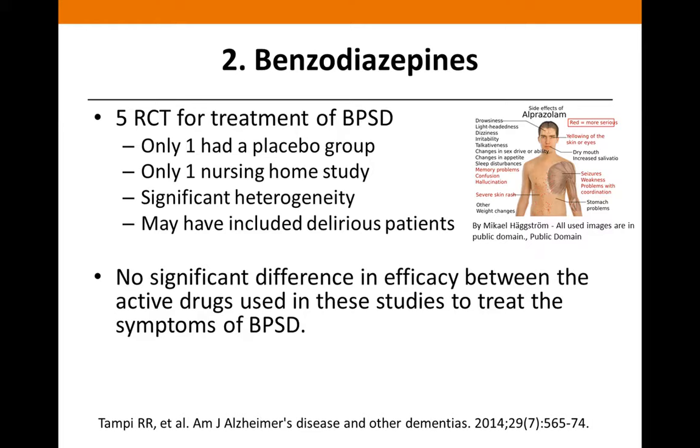Only one had placebo. Most of them looked at old benzo versus new benzo, or old benzo versus old benzo, or a new benzo versus a first generation antipsychotic. So really horrible trials. And only one was a nursing home study, so all the rest were in the community. They were all kind of weirdly done. Some of them had 3 groups. The placebo group had 4, so it was 3 different types of medications against placebo. They were all very, very weird.